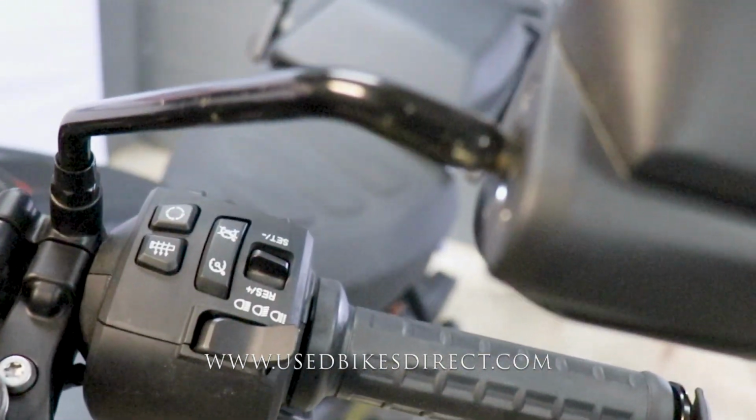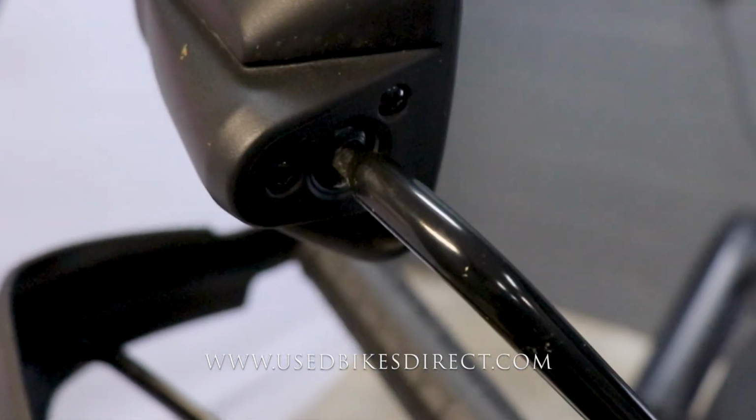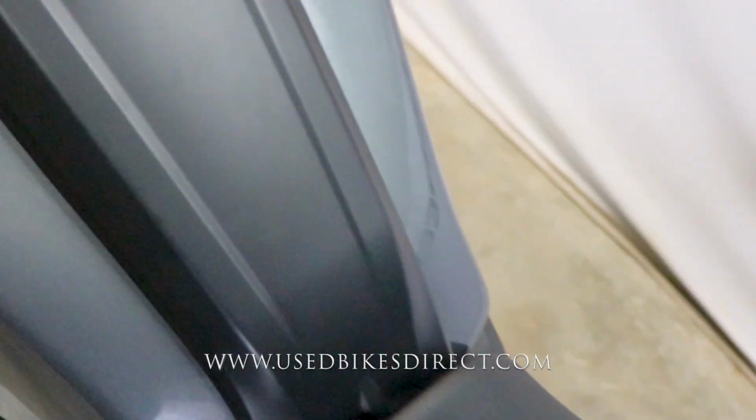Really, the only spots I want to point out are just right in this mirror hardware, just a couple of light little nicks. Nothing really to write home about, but nevertheless, I do want to show everything to you. Anyway, as we go to hop up top, we'll go ahead and take a look at some controls.